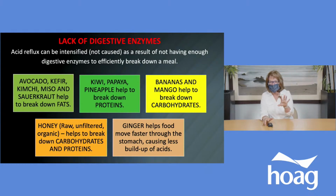Okay, and all of these things, you're not going to cook an avocado, right? You're not going to cook a papaya. The mango is raw. The honey is raw. The ginger is raw. Everything's raw. So when you cook foods, you do destroy the enzymes. You lower the enzymes. And why would we not have enough enzymes to begin with?